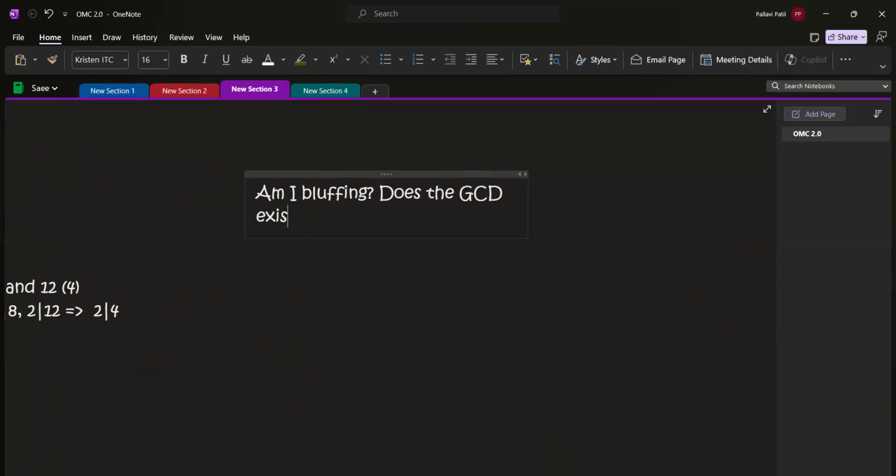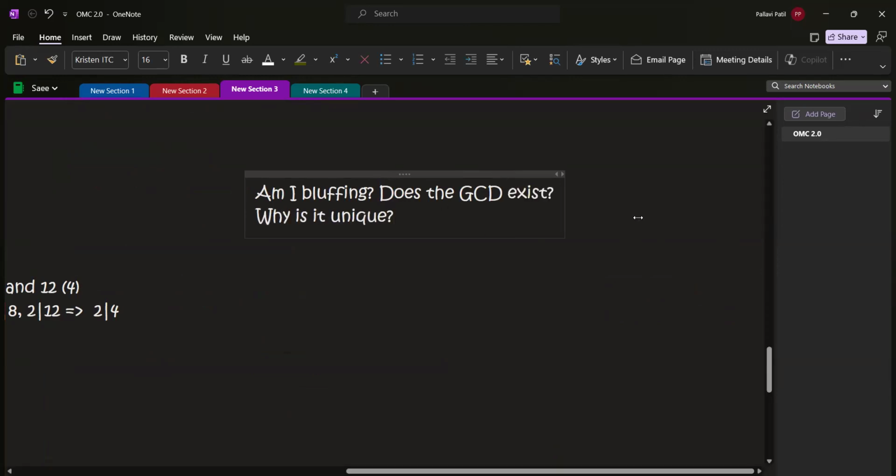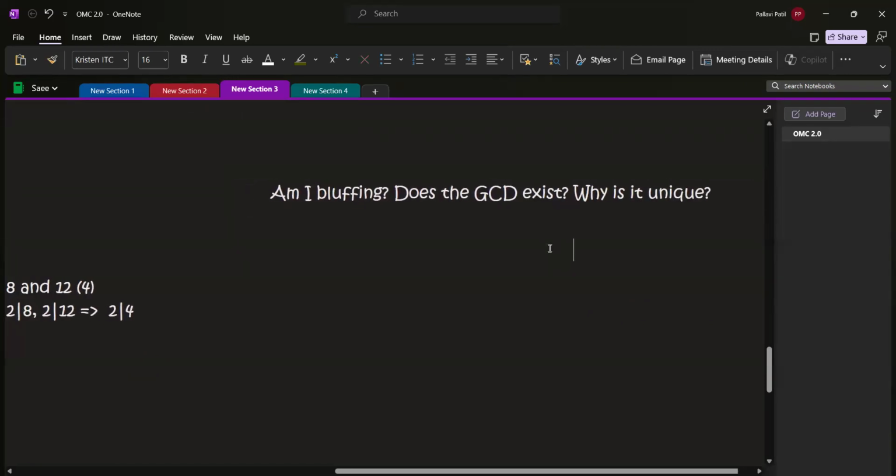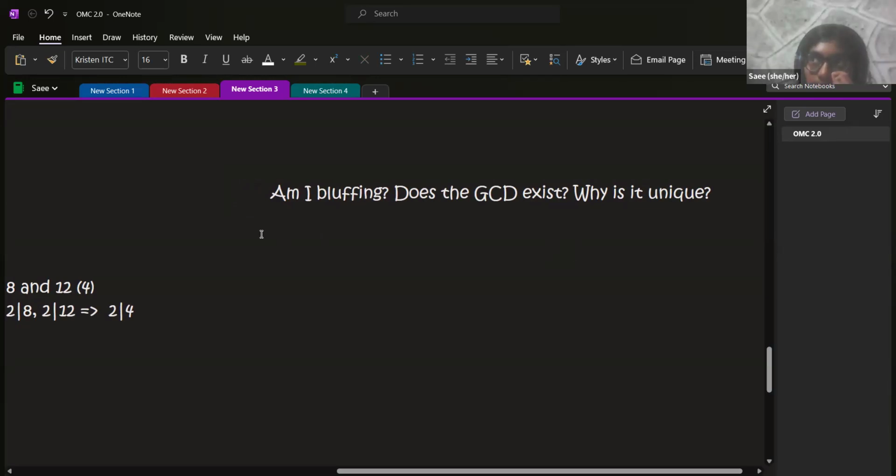We can define the set S as the collection of all common divisors of A and B, and let the general representation of an element in S be K. Obviously, S will be non-empty as 1 divides both A and B. Then define the set S equal to 1 by K. By using the well-ordering principle, there will exist a minimum element because the set 1 by K is also not empty, and that by definition is GCD.